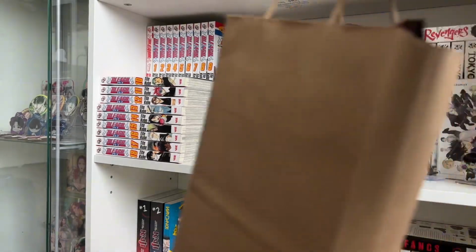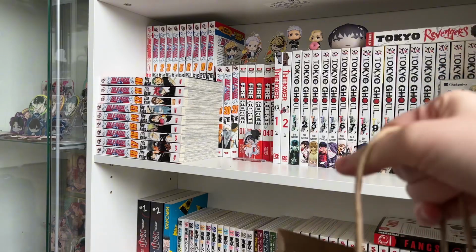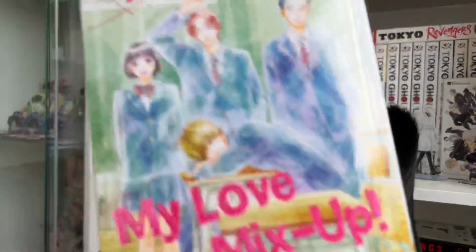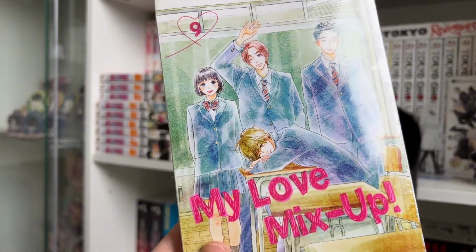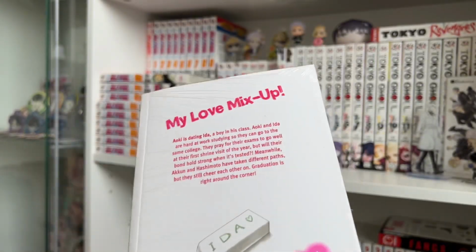Okay everyone, so I just got back from shopping at Kinokuniya, and I also went to the grocery store at Uwajimaya and picked up a few things, so let's get into the haul. Starting off with the manga that I picked up, My Love Mix-Up Volume 9, which is the final volume in the series.